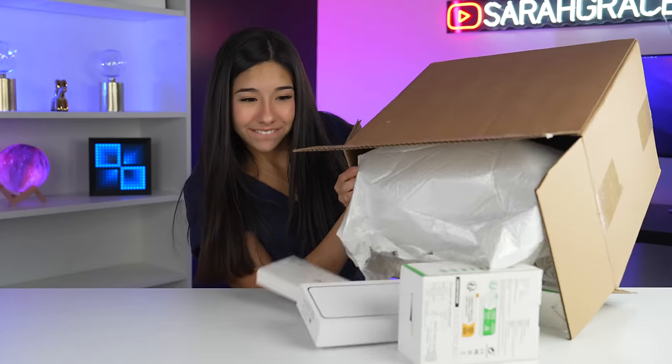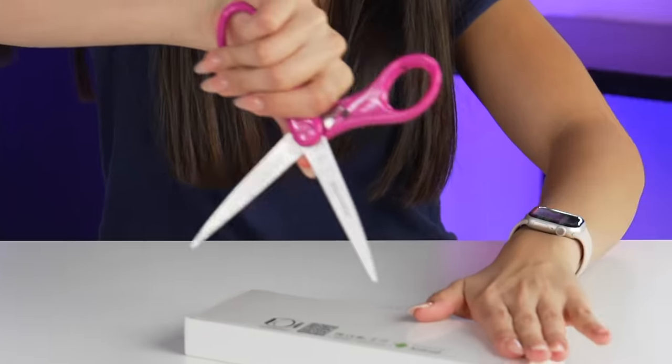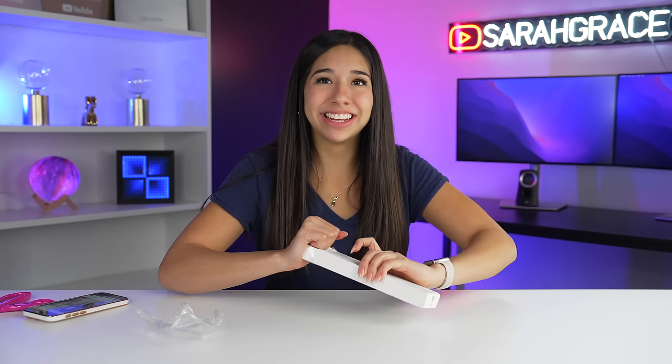Two weeks later, all of our TikTok products came in. First thing we have is the HK9 Pro, which is, in other words, a fake smartwatch. Oh shoot, I paid $72 for this. That was actually not that cheap. That's kind of a lot. I really hope this works.